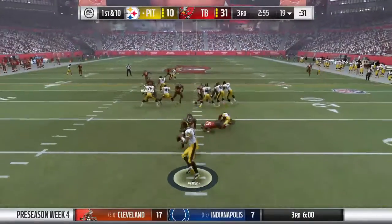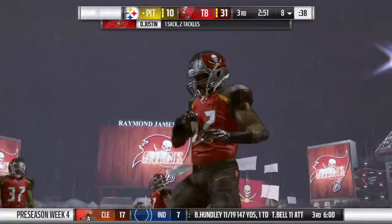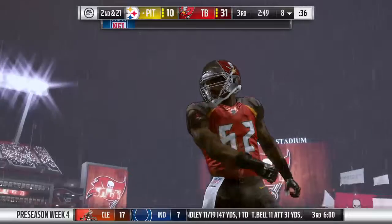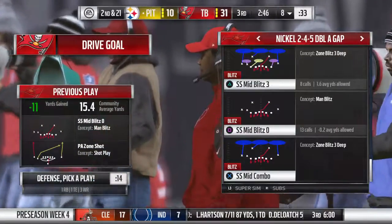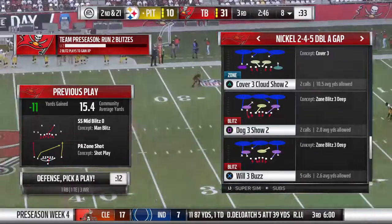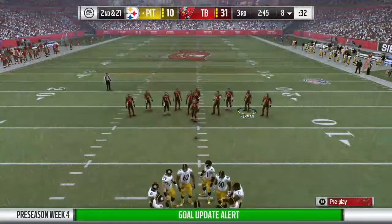You always hear about empty possession. And he's taken down. Back at his own 7. It looks like a loss of right around 11 there on first down to set him back on 2nd. Well, so much for setting the tone of the drive offensively. Giving up a big sack that loses that kind of yardage, not a great start.